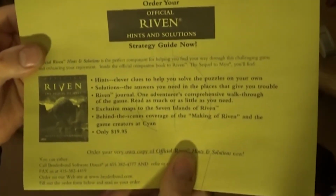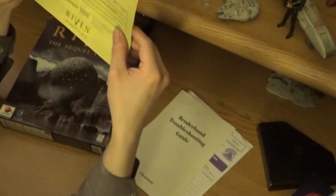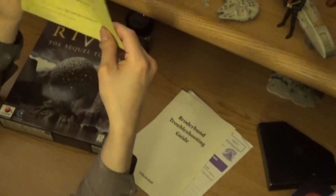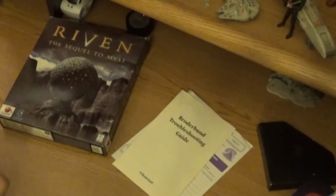Order your official Riven strategy guide, hints and solutions. You will need it. Oh yes, you will. This game is hard as balls, but it is worth it, with the exception of one puzzle which actually involves balls, or marbles to be specific. That is a tough puzzle. Even Cyan, the developer, admitted that they went overboard on it. So yeah, if I play this, I will be using a walkthrough, especially at least for that part, because whew, too hard.